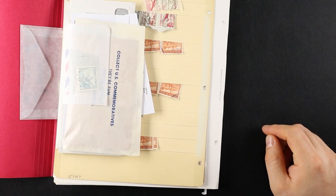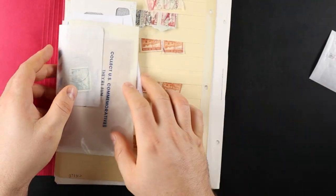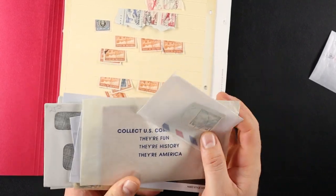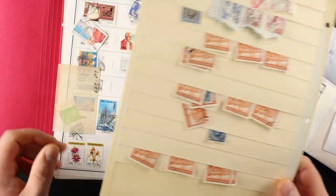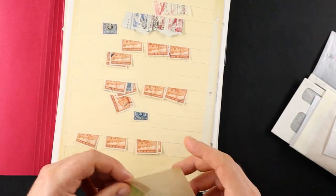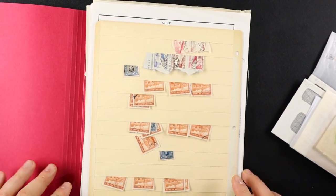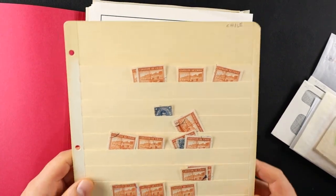Now I have a bunch of stuff in here. A lot of stuff. Matter of fact, kind of surprised to see just how many things I actually got in here. So, how about we go through, I guess, these pages first, and get to the glass scenes after.